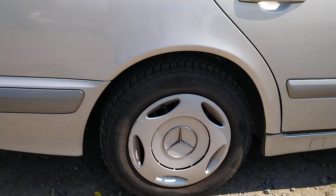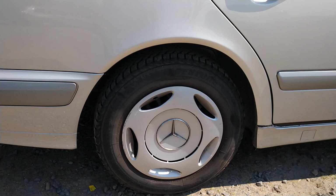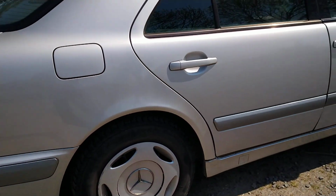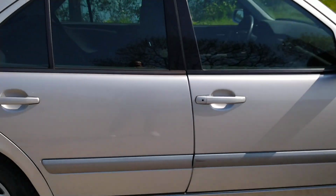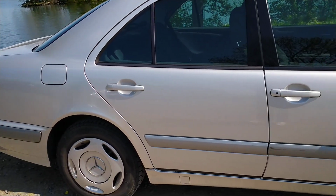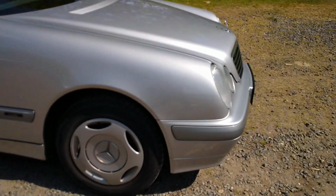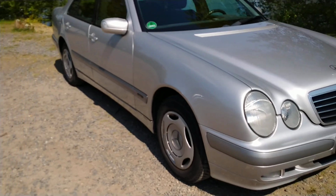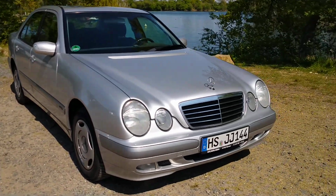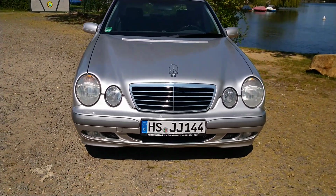I also know that Mercedes secretly in around 2007 recalled all of them and changed the entire side skirts. But rust is the biggest issue. Like the S-Class, SLK, E-Class and C-Class of the 90s and early 2000s, they tend to rust immensely. Other than that, as I say, this engine is rock solid, like any other engine of the W210, really. The petrol engines are also quite good.